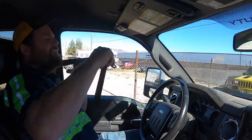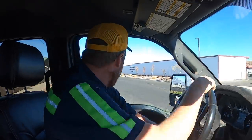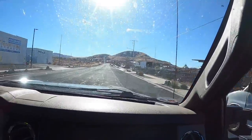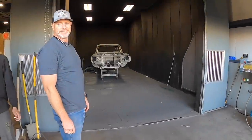Let me do this. So they just called and said that the Corvair is done being sandblasted. So we're going to go get it and drop it off at Big Mike's to get painted. There's Big Mike's. Yep. Oh, look at that.